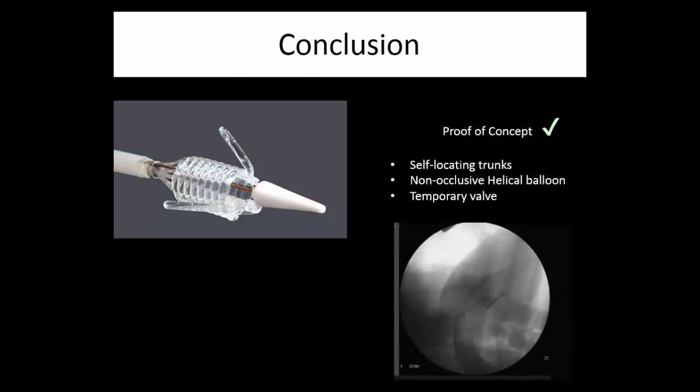So I would like to conclude that we could successfully demonstrate this proof of concept using a non-occlusive helical balloon to deploy TAVI valves using a self-locating ability in the context of aortic and mitral disease. Thank you very much.